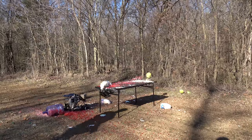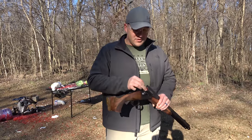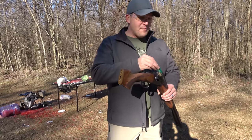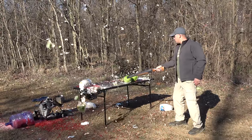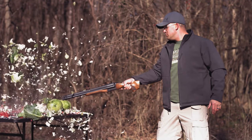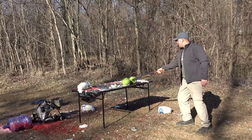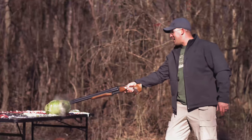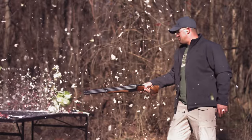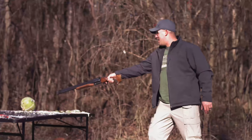Next, we got some cabbage. We're gonna hit 1 with the mini shell, one with birdshot, and one with double-aught buck. Mini shell. Oh! Birdshot. Oh, I don't even want to shoot that one. Double-aught buck. Oh.